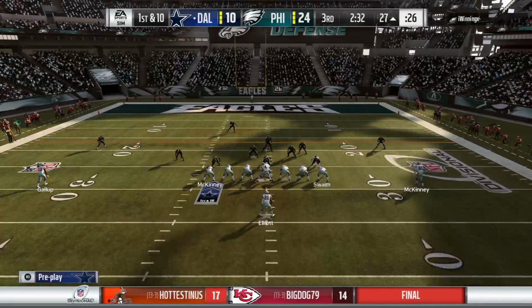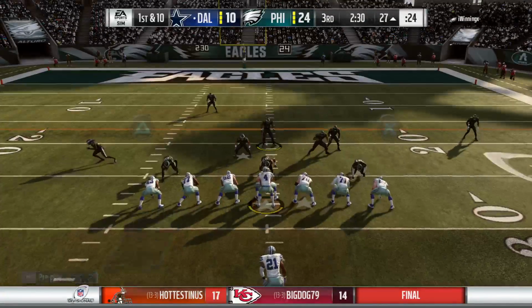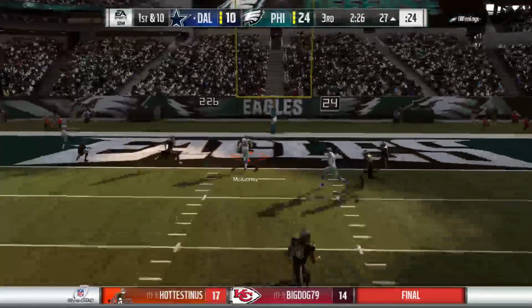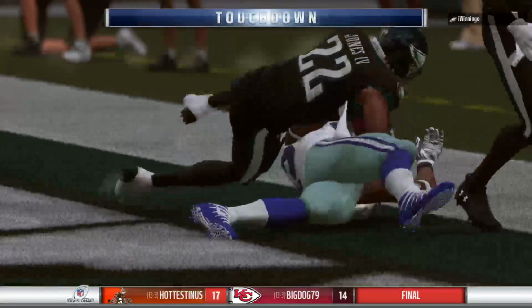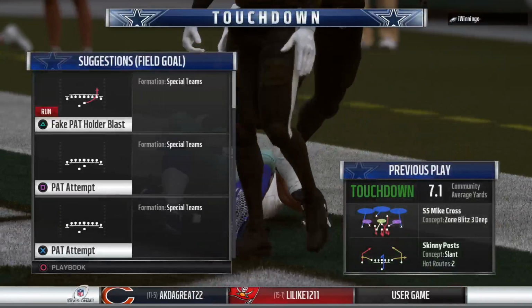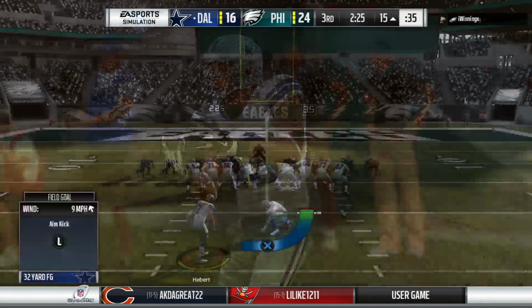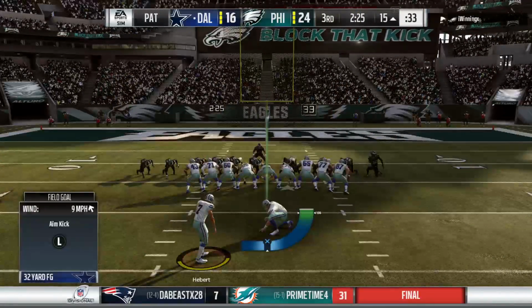They saw the blitz, made the appropriate calls, got the line engaged, because now they know there are going to be extra guys coming at the quarterback, so they got their... And that is caught. Touchdown, Cowboys. In for the score. And the Cowboys have cut it to within a score.